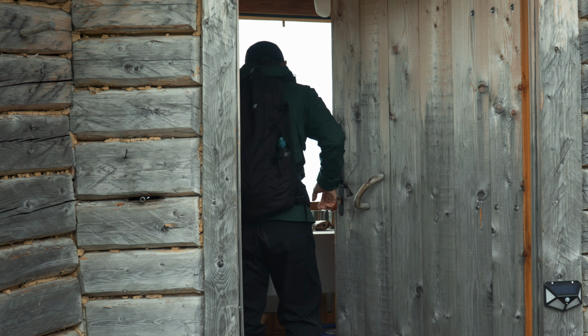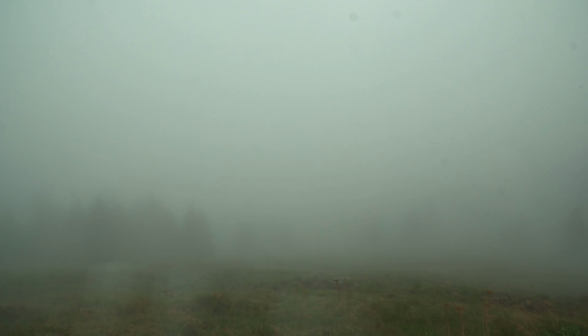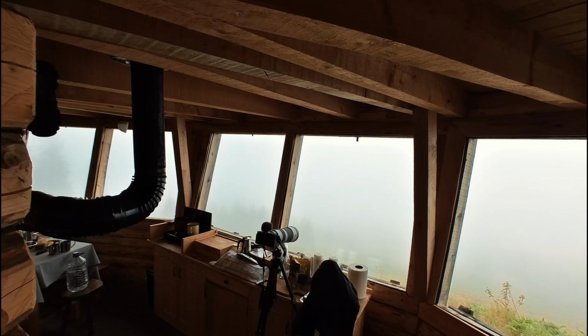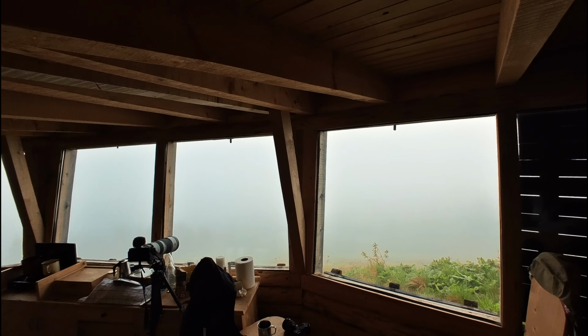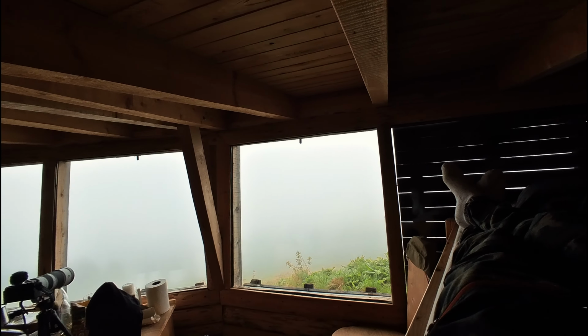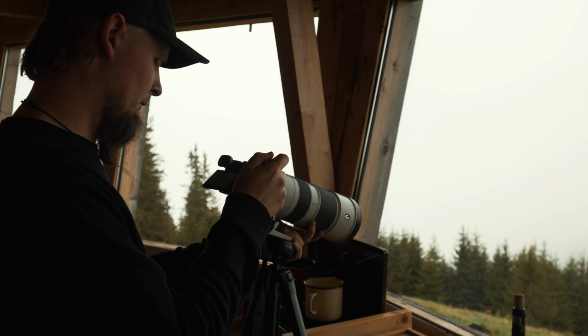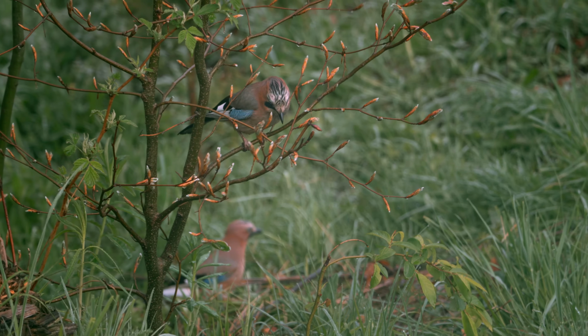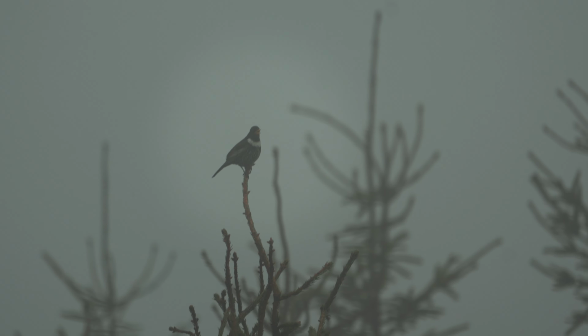When we got back, the weather suddenly changed and became very foggy. It was white all around, with some breaks and occasional moments of clear skies, but mainly it was like that for the whole 2 days, which was quite sad and boring, because now there's nothing to do and nothing to wait for. The only thing I managed to film during these 2 days were some jays and other small birds.